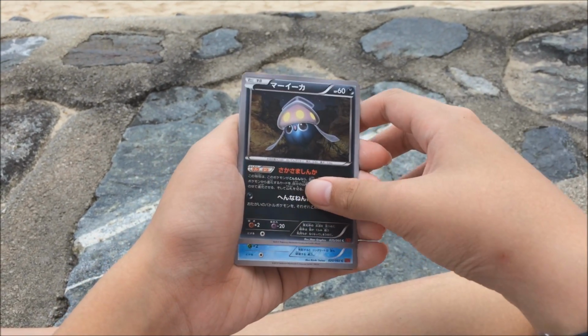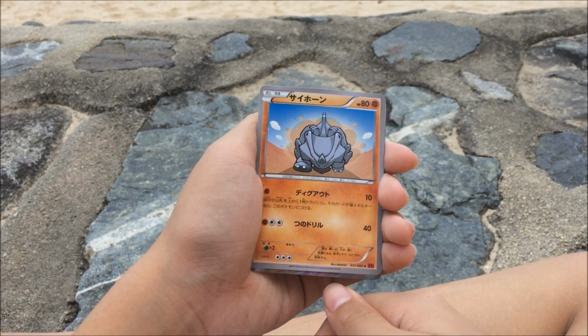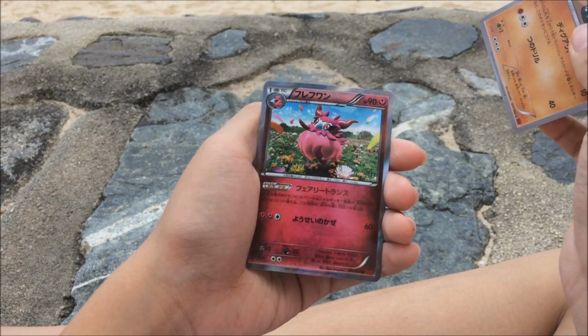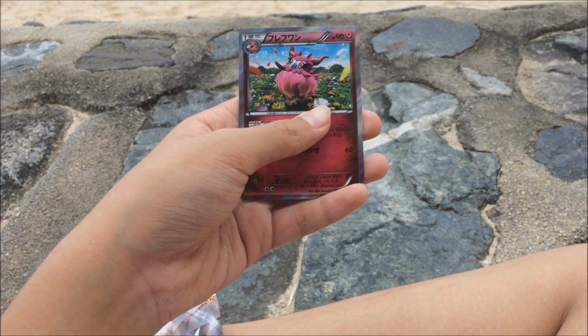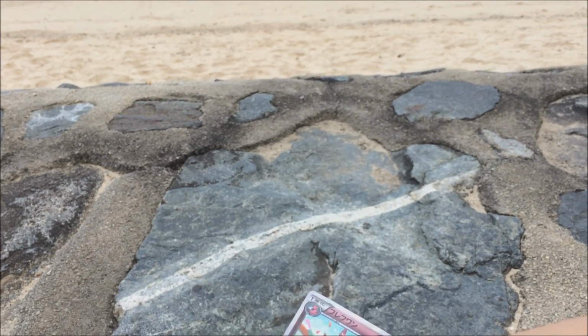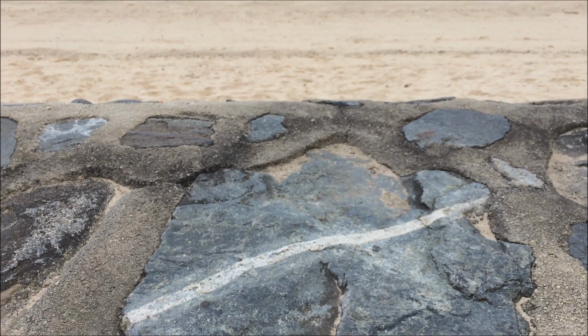Oh, this card looks so cool. Inkay. Simipaw. It was on the beach, that one. You know, that was on the beach. Rhyhorn. And then... a holo Aromatisse. Oh, guys. Holo Aromatisse. That is epic. The first all holo that we ever pulled from this channel. Three packs. And, you know, this is already worth it.